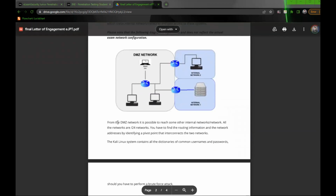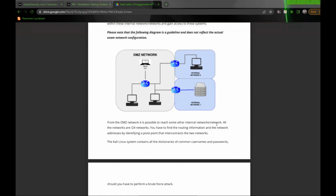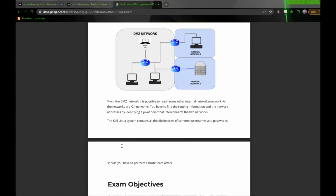From the DMZ network, it is possible to reach some other internal networks. All the networks are /24. You have to find the routing information and the network address by identifying a pivot point that interconnects the two networks. A Kali Linux system contains all of the directories of common usernames and passwords should you have to perform a brute force attack.